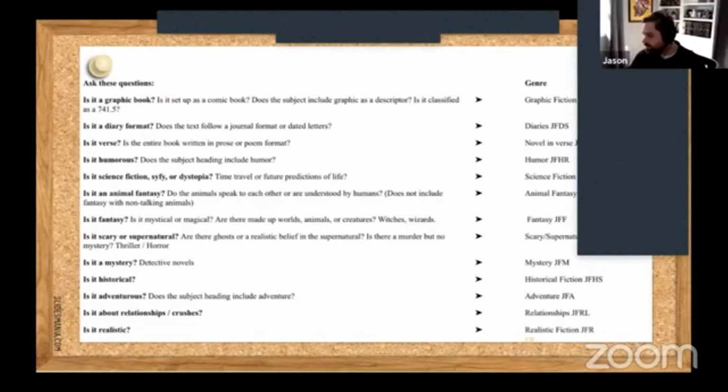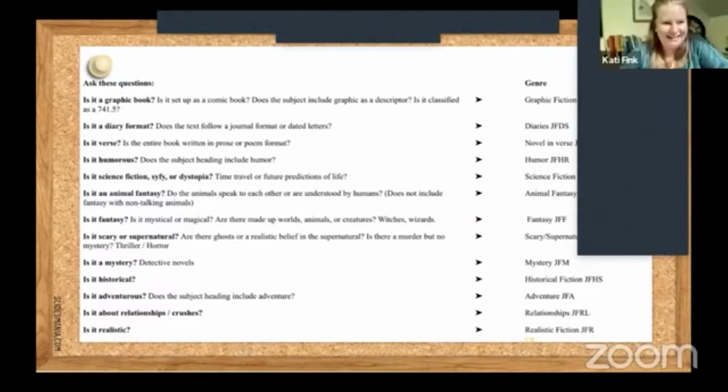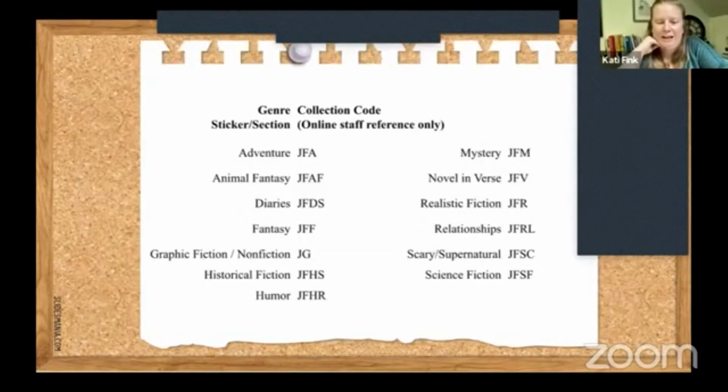From the YouTube chat, someone is asking if you could show the slide that had the collection codes again. Yes, and also show how you catalog them and how they show up in the database. Okay, so these were our collection codes.